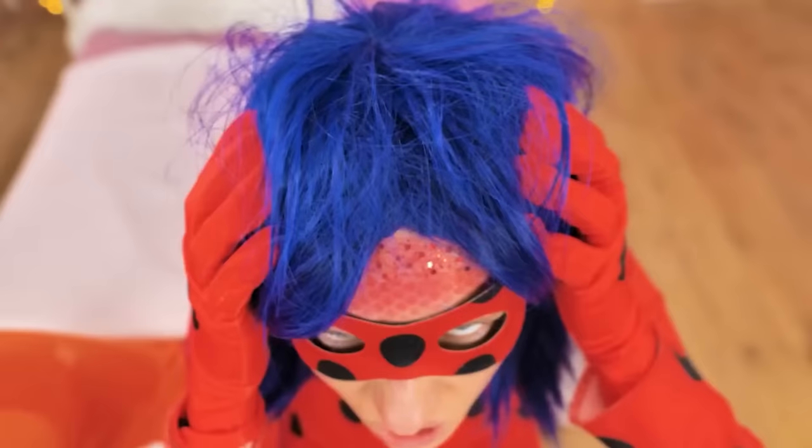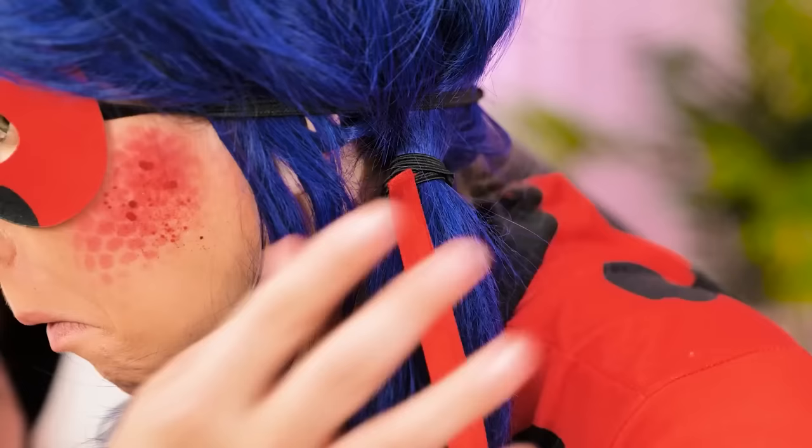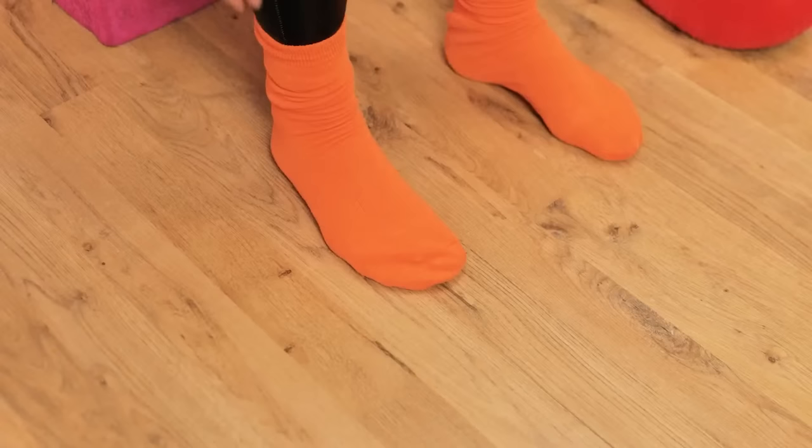Oh, my hair is so messy. I don't know what to do. What's wrong? Let's take a look. These ponytails must go. Okay. No buts. Oh, that's even worse! I got you. Even superheroes need hacks when it comes to beauty makeover.